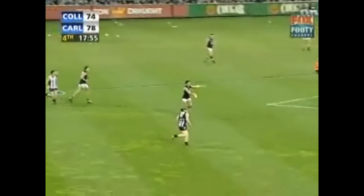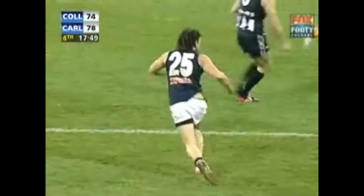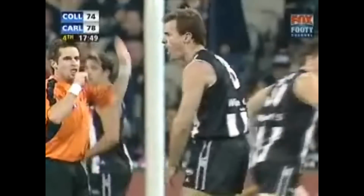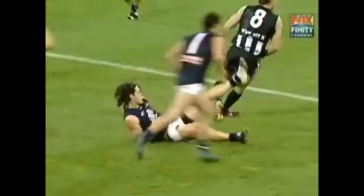Carezza runs now from half back. Kicks up the line to Favola out on the lead. Good play by Clement. No, the umpire said it was high. Well, Jimmy Clement, over the last month, is the number one infringer in the league for free kicks. So it must be a technique situation. And a 50 on the back check.